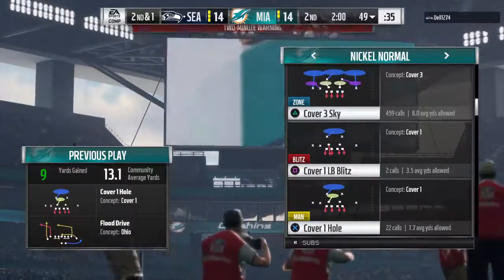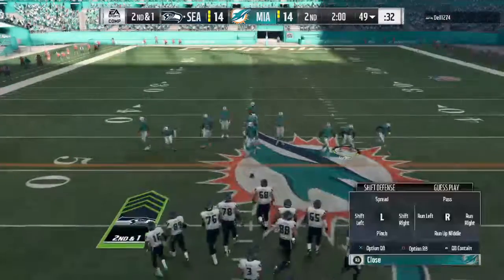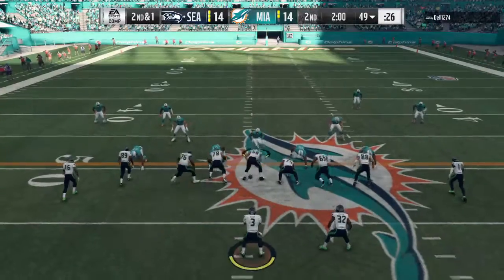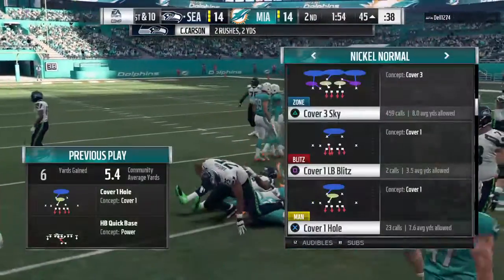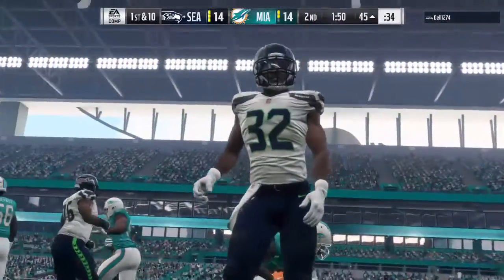So 2 minutes to go in a wild first half. We'll come back to Miami after this. Defense really showing respect to the deep ball here, playing off the receivers. They'll run it now out of the gun. And he'll be brought down at the 45-yard line. It's a pickup of 6 and good enough to move the chains.